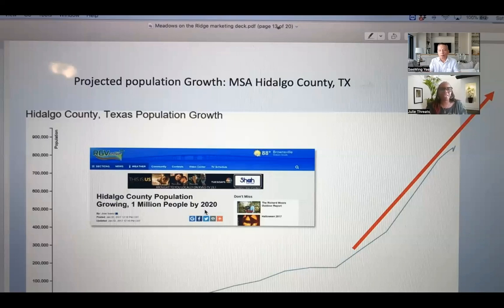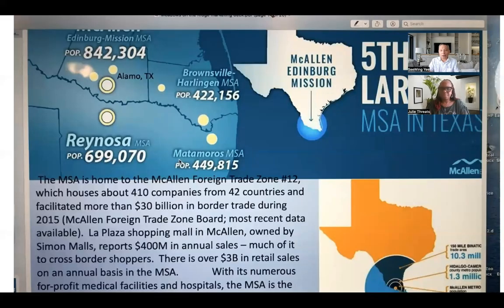That's what I was going to say. A lot of potential for growth. That's very obvious. The numbers don't lie. And Hidalgo County, South Texas, is already at 1 million people. I talked to some investors from other parts of Texas entering this market. They themselves are not even aware that South Texas is becoming the fifth largest metro in Texas. McAllen, Edinburg, Mission, in this neck of the woods at the southern border of Texas, bordering Mexico.